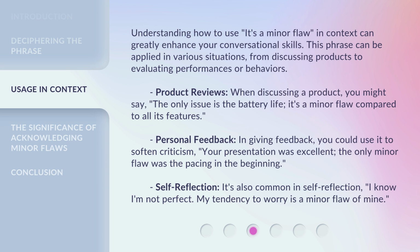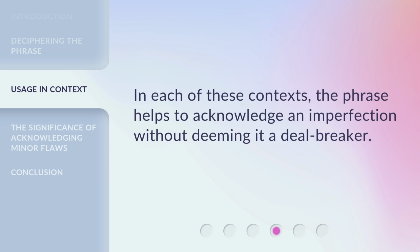Personal feedback. In giving feedback, you could use it to soften criticism. "Your presentation was excellent. The only minor flaw was the pacing in the beginning." Self-reflection. It's also common in self-reflection. "I know I'm not perfect. My tendency to worry is a minor flaw of mine." In each of these contexts, the phrase helps to acknowledge an imperfection without deeming it a deal breaker.